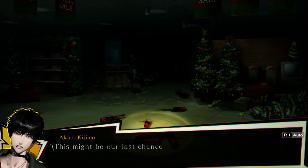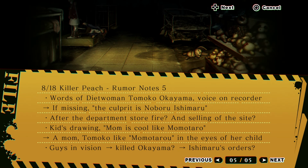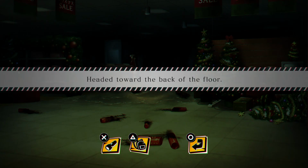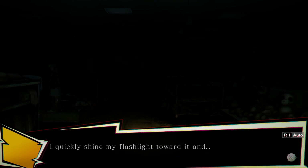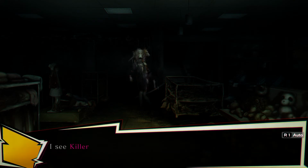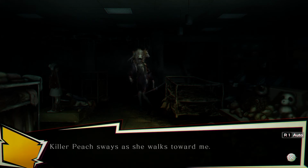Our next run-in with Killer Peach. This might be our last chance. I sense a presence in the dark. I quickly shine my flashlight toward it and... I see Killer Peach lying in wait for me. I thought so. Killer Peach sways as she walks toward me.